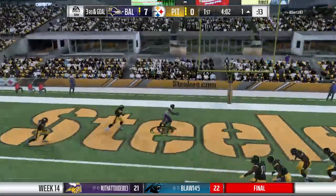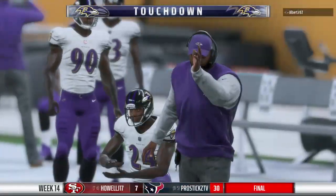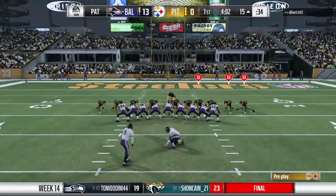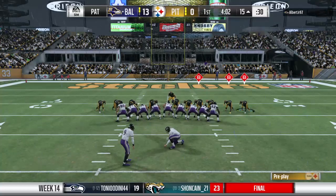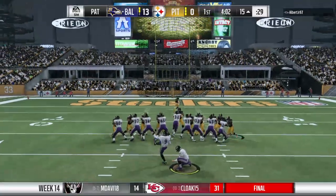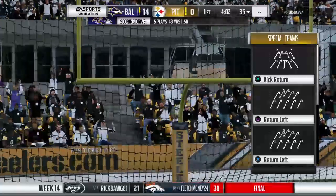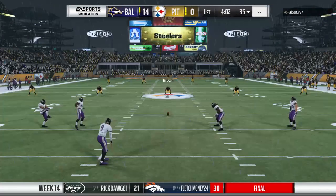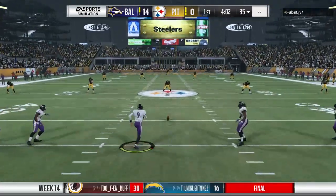Once more, it's Flacco. Got a man, it's caught for a Ravens touchdown. Jeremy Maclin with his 2nd TD of the game, his 6th on the year. And the Ravens will add on to their lead. And it's good to make it 14-0. Here's Tucker now out to kick this one away.